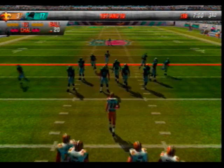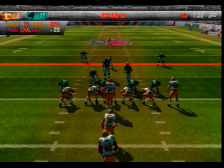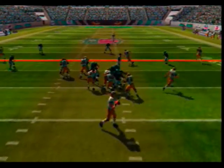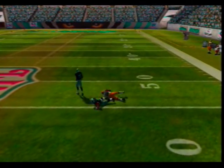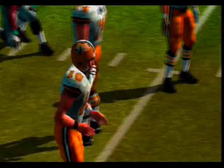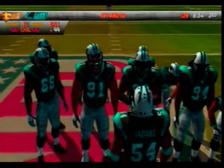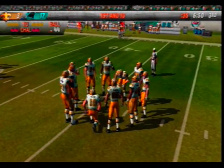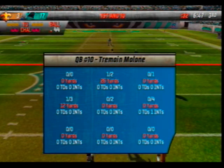First and 10. Ball on the 20-yard line. The Panthers line up in a 4-3. He hands it off. Play action. Gets the pass off. Number 22 is there for the tackle at the 44. Powerful arm brings them a first down this time. Yeah, and you talk about putting some heat on your throws. This guy really let it go. First and 10, ball on their own 44-yard line.